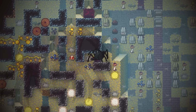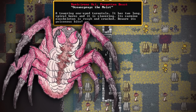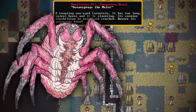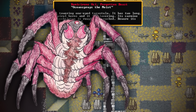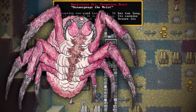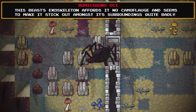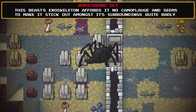The forgotten beast Rumisorono Otsi has come, a towering one-eyed tarantula. It has two long spiral horns and it is slavering. Its carmine exoskeleton is rough and cracked. Beware its poisonous bite. And having a look, it's up in the first cavern layer outside our walls, so it shouldn't be able to get to our dwarves.